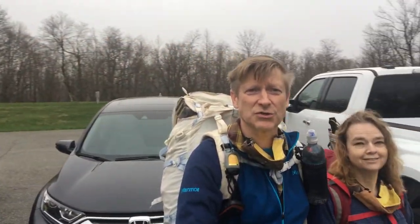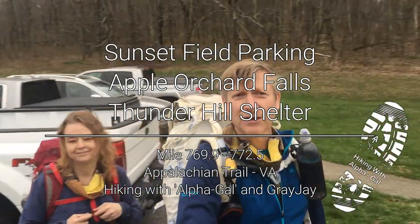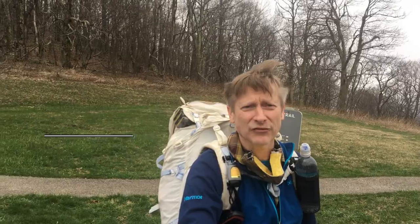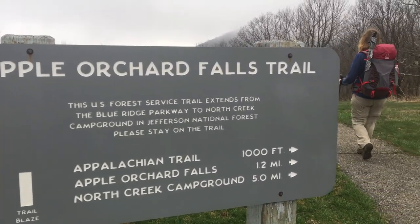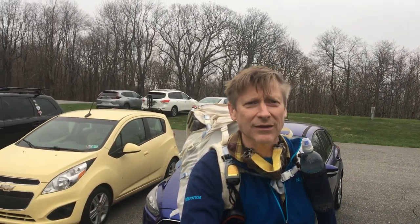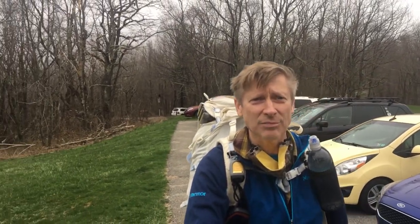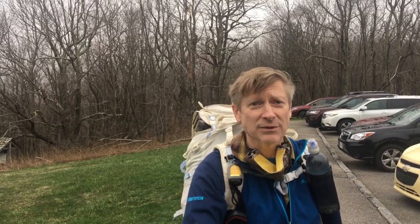Here we are on the Blue Ridge Parkway at the Apple Orchard Falls Trail parking. Got Gray Jay here behind me, and we're going to be hiking up to the waterfall, which I think is about a mile or so, and then we will do the Appalachian Trail north up to Thunder Mountain Shelter. I believe on the way there we get to go by the FAA Radar Site, the big white golf ball looking thing, and the Guillotine, which should be fun.